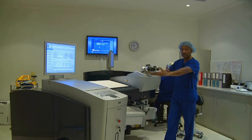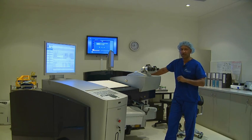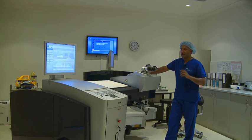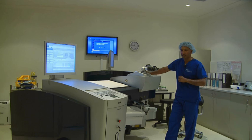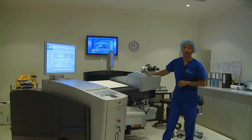The whole process takes 6 seconds with the flap and about 2 to 10 seconds with the excimer laser. Very fast procedure. Both eyes usually take about 10 minutes to be performed. Minimal discomfort, and patients in 99% of cases can see 20/20 the next day.